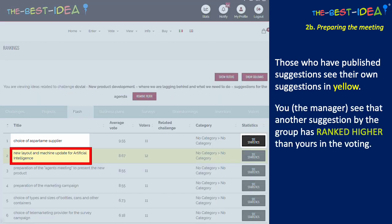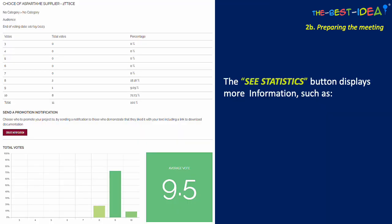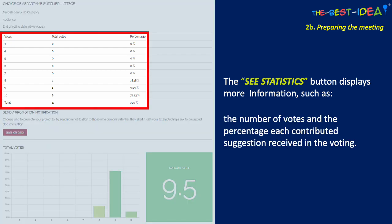You, the manager, see that another suggestion by the group has ranked higher than yours in the voting. So, the participation and contribution of others has uncovered potentially better suggestions. The See Statistics button displays more information, such as the number of votes and the percentage each contributed suggestion received in the voting.